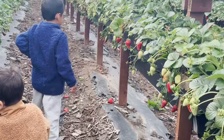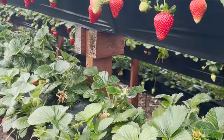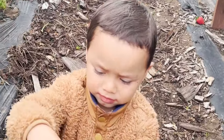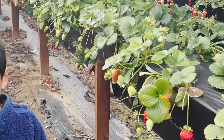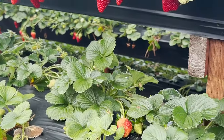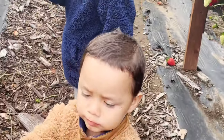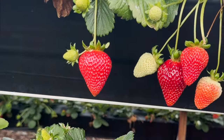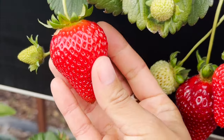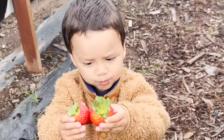Yummy strawberries. A big strawberry Erin found. Can we find lots of big strawberries in the strawberry field? Mama, look! 2! 2 strawberries. Two strawberries, Angel?